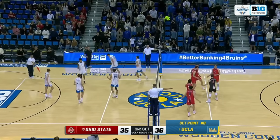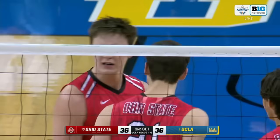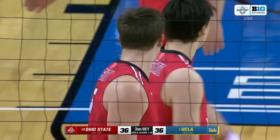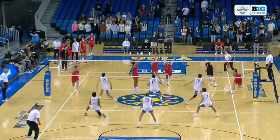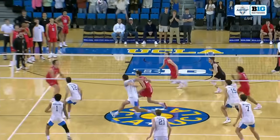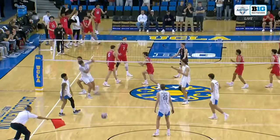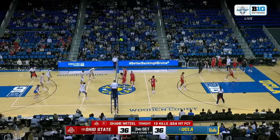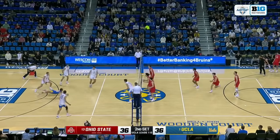Wetzel down the line. Another magnificent delivery by the young setter for Ohio State. I don't know how they just cleared themselves of that first opportunity. Haczynski out of the back row almost gets tripped up on the 10-foot line. Maybe a difference in tempo he wasn't expecting. Almost lucky that he was blocked because the defense for UCLA was right there.